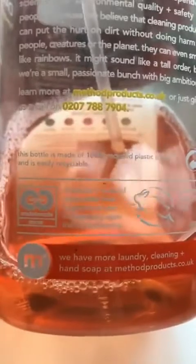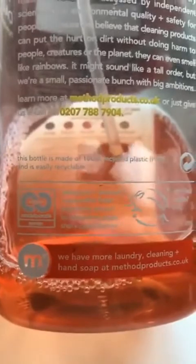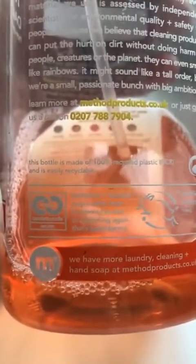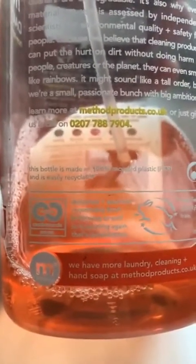So we go to, and now I can't find which side of the packaging it is here. On this Method product, we have the green dot, which isn't very helpful because it's nothing to do with the UK or recyclability. But helpfully, this company have realized that we can all read, and they've put on here some very helpful information, which has nothing to do with a label or a symbol, which says this bottle is made of 100% recycled plastic and is easily recyclable. That's sort of all we need to know.